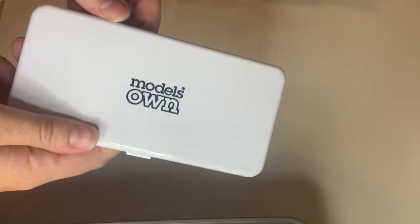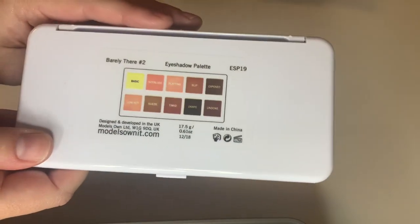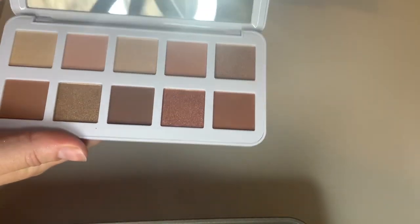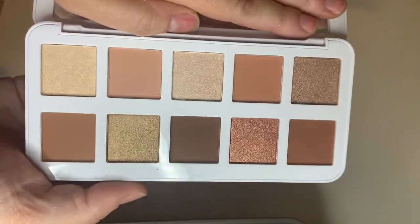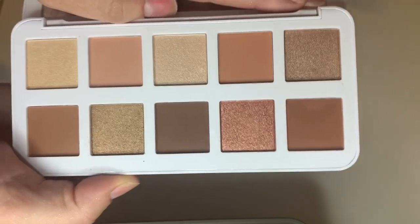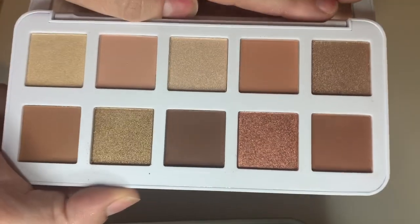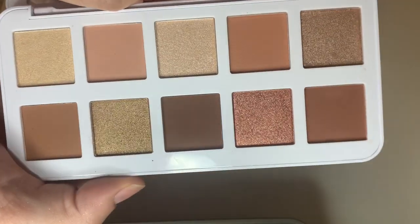This is Model Zone, which is a defunct company. They do not sell products anymore, which is a bummer because I like this palette a lot. This is the Barely There 2. I believe you can still buy Model Zone at like TJ Maxx. This is a gorgeous neutrals palette. Look at this. If you can find it at TJ Maxx or Marshalls, get your hands on them because they're quality products. I don't know what happened to their company. I don't know if they just went bankrupt or got sold to some other place, but it's a great, great palette.